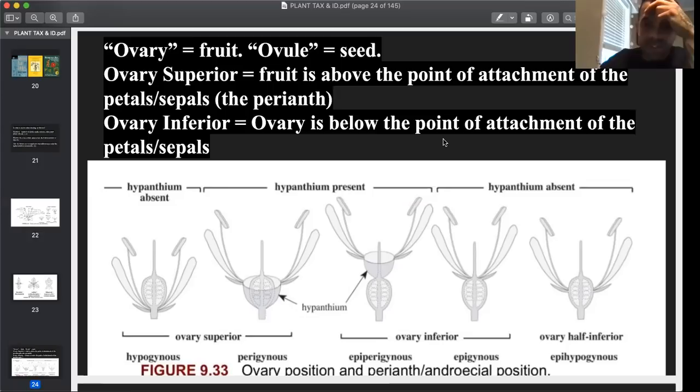Here are examples of ovary inferior and superior. Forget about hypanthium now. We don't need to memorize that. And of course, there's variation. Sometimes the ovary is halfway up. The sepals and petals are attached halfway or whatever. It doesn't matter. Just focus on inferior, superior. Is it above where the sepals attach to the stalk, or is it below?